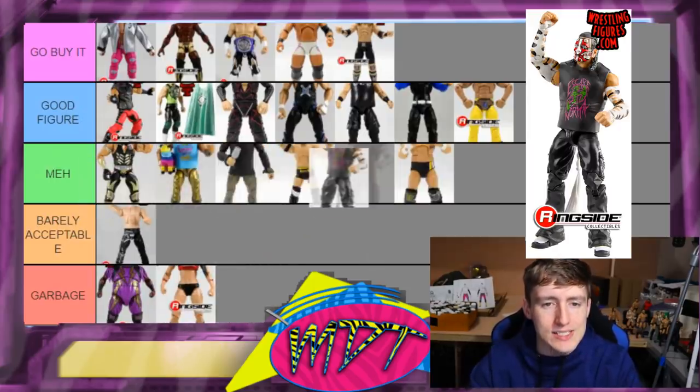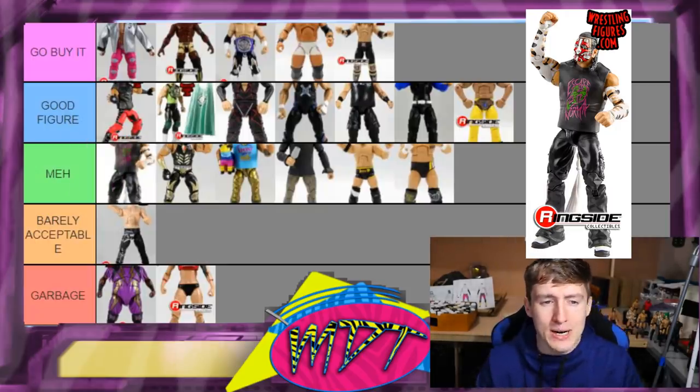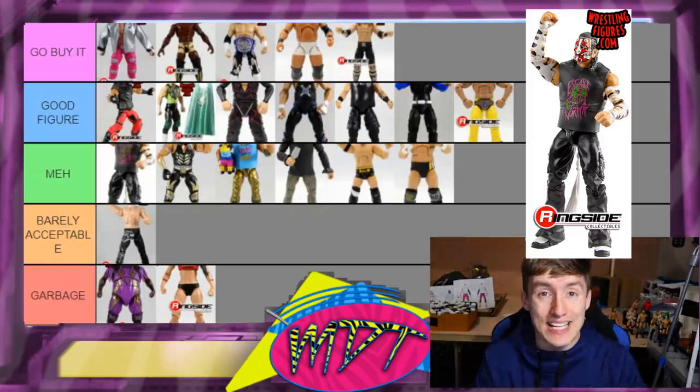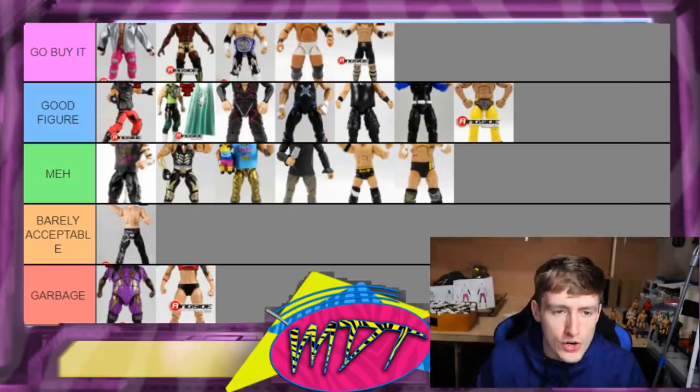This one, I think it's meh. It's a Jeff Hardy figure. I love Jeff Hardy, but I think they gave him the same sleeves from his Entrance Greats figure from his Elite 57, and they didn't include the back tattoo. There's a lot of things that are kind of eh about this figure. I like it a lot, it's Jeff Hardy, but they could have done so much more with it. It's not barely acceptable, it's not garbage. It's meh for me because it's Jeff Hardy and all those things. So there you go for Jeff Hardy.